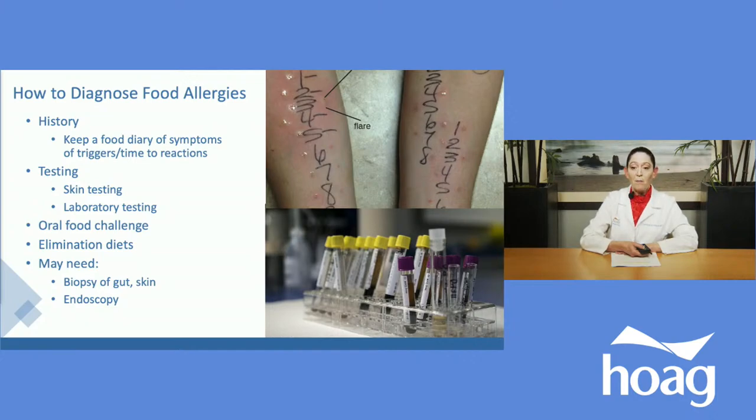Other tests that might be necessary to diagnose a food allergy include biopsies of the gut and the skin or an endoscopy. If a skin biopsy is needed, we will send the patient to a dermatologist. If a biopsy of the gut is needed or an endoscopy, we would refer to a GI physician.